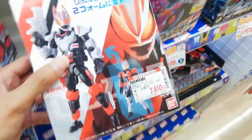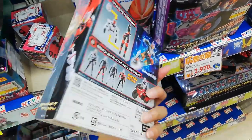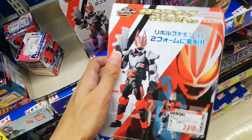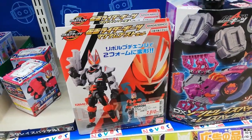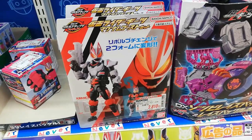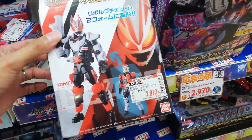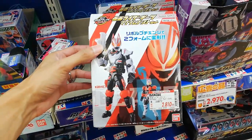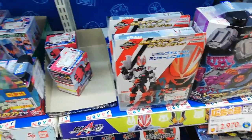We got this guy. I was contemplating about getting this, but the only reason why I wanted to get this was because I thought it scaled with the Rider Kicks figures, but it doesn't. It scales more with Figuarts. And at that point, I'd rather just get the Figuarts. Just wait for the Geats Figuarts. So, I'm definitely gonna get the Figuarts because I love them, and I've been doing this thing where I collect every main rider. So yeah, kind of have to get that.